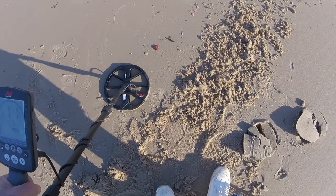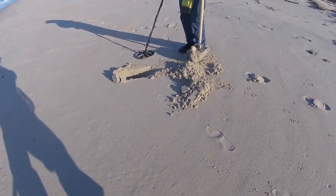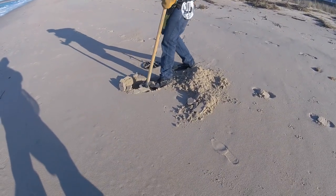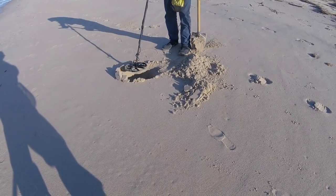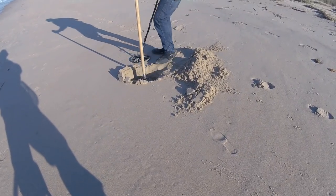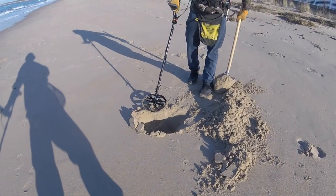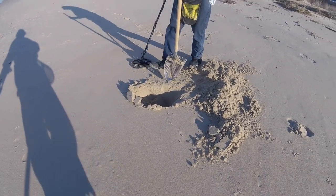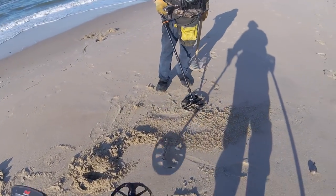I like it. I think I like it. Twenty-two, he said. Could be a penny. It could be a piece of that deep aluminum like I dug in China. Stand by. There it is, right there.